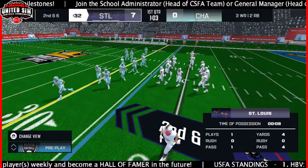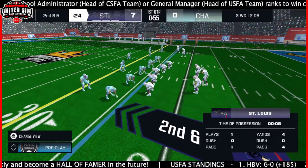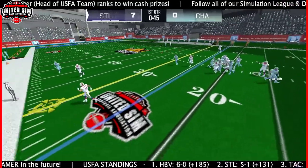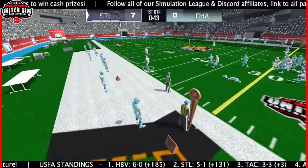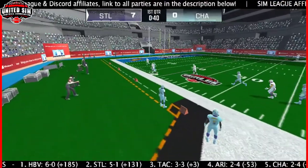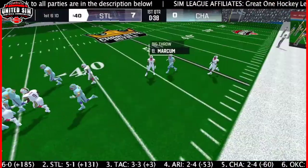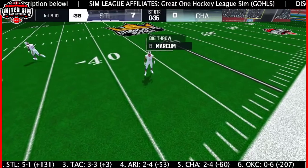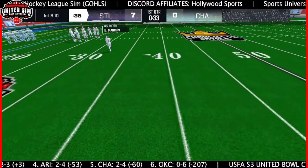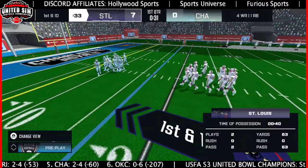Second down for the away team. The home team brings a blitz. Brought down by number 24. That will move the chains. Receiver gets up with a big first down motion. Pretty sure the defense have seen enough of that already.